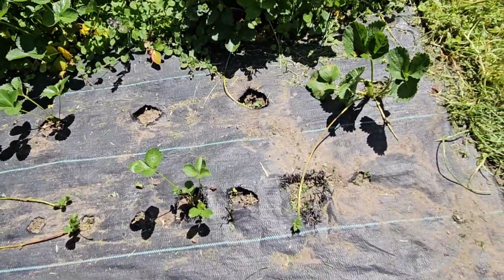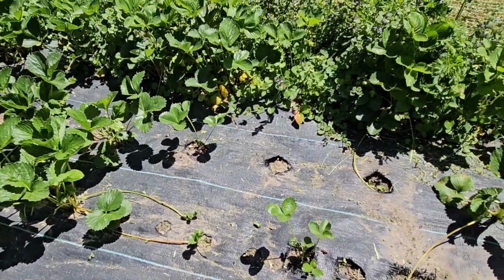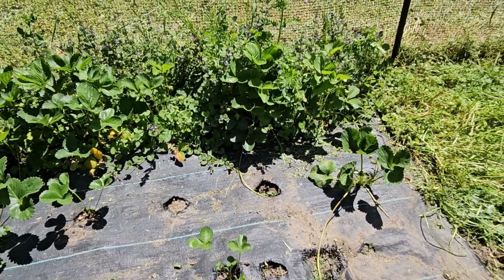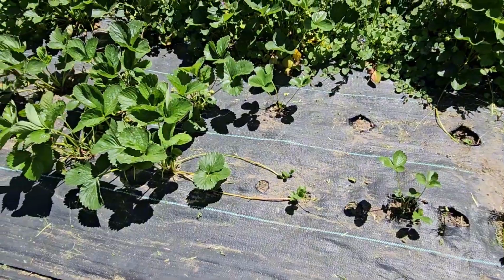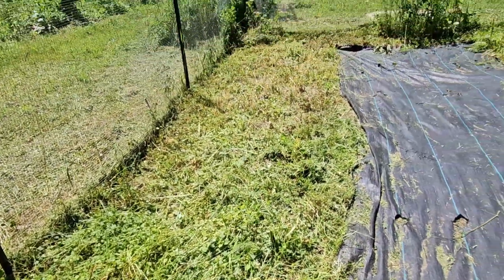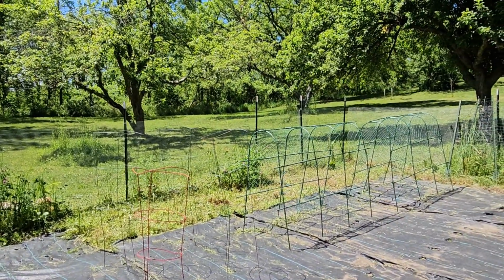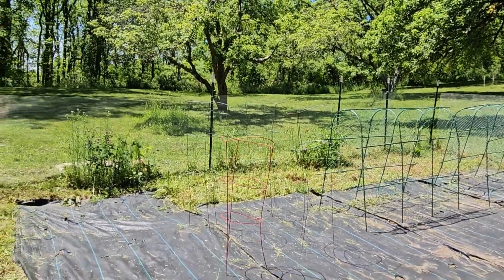These empty holes, I'm going to put the runners in there and grow more. We'll do a more crop-specific video later on how to propagate additional strawberry plants. And then over here, this section and that grassy section over there are where I do potatoes. So I will probably put those in the ground tomorrow.